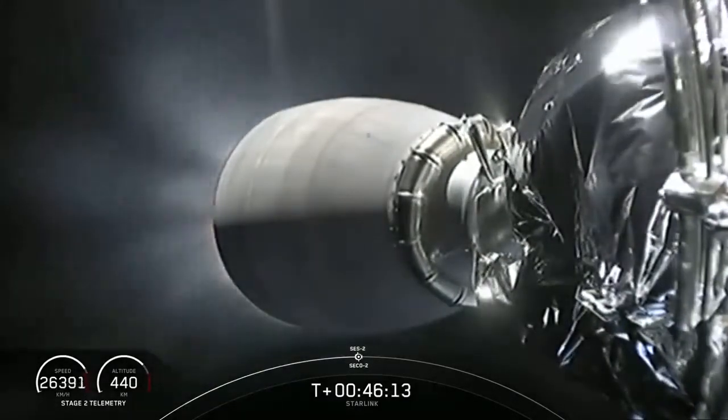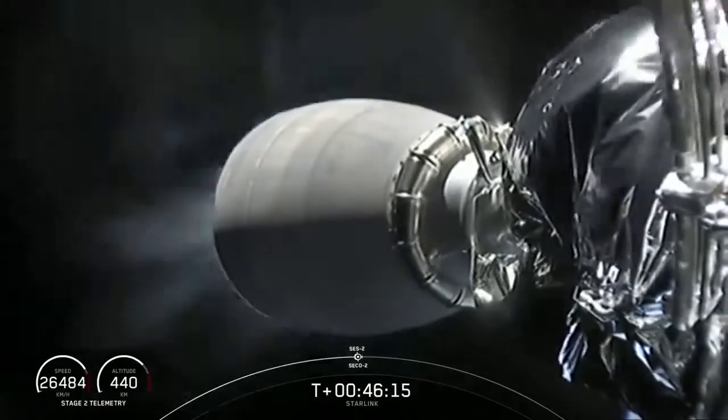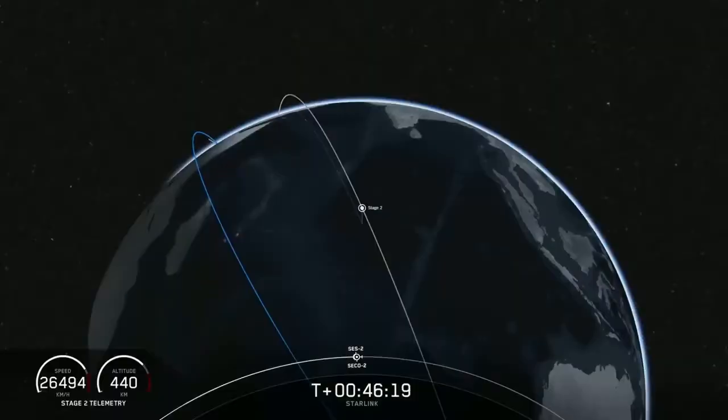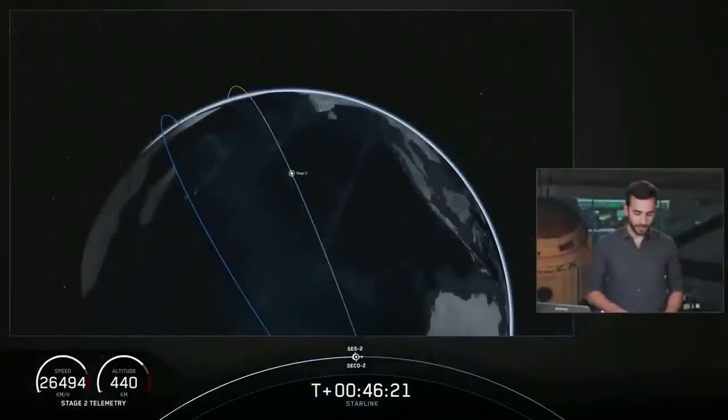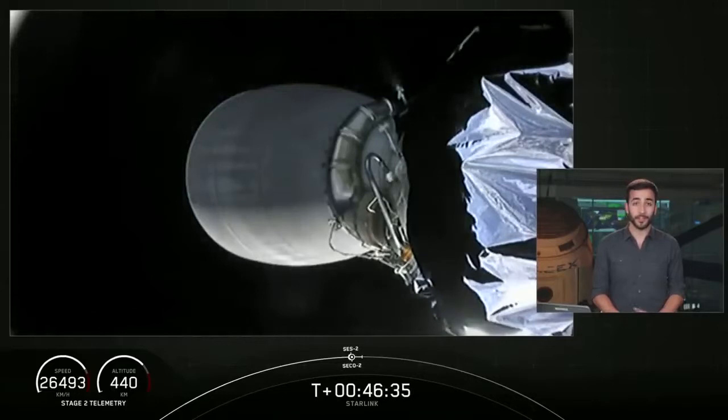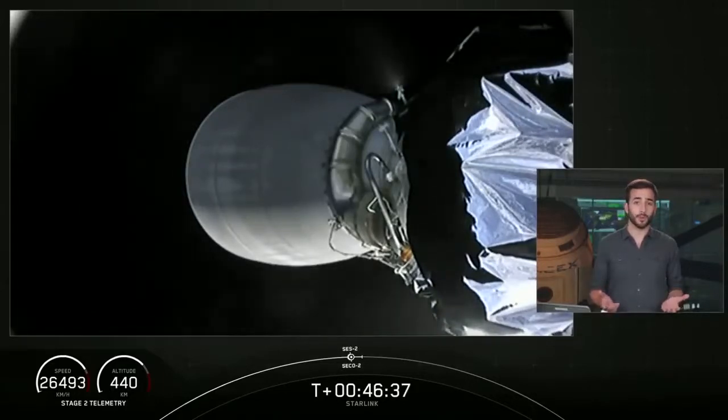And ignition, shut down. And there it is. That was short and sweet, but that was the second stage's second burn. SECO 2 just commenced. That's the second engine cutoff 2. Just waiting right now for confirmation that the second stage is in a good orbit. And we do have confirmation that the second stage is in a good orbit. So that completes the two of two burns for that second stage.